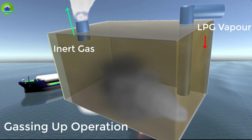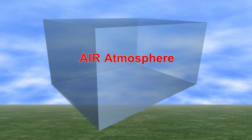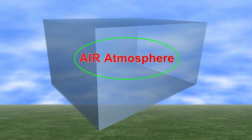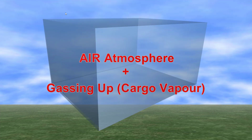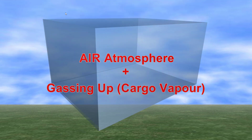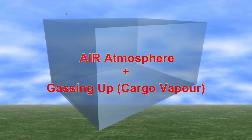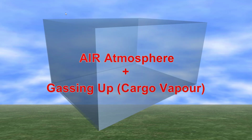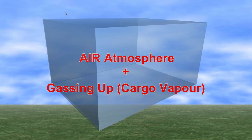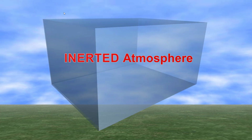First, I will show you a brief overview of why it is needed and how important it can be. As shown in this rectangular shape representing the cargo tanks, initially it was filled with air. And as shown here, if we gas up immediately without being inerted, then it will lead us to a hazardous situation where we are mixing air and hydrocarbons. However, it is not possible to proceed with such because it is not allowed, and by the rule of thumb, common sense applies. And so, it was inerted so that the gassing up operation may follow.